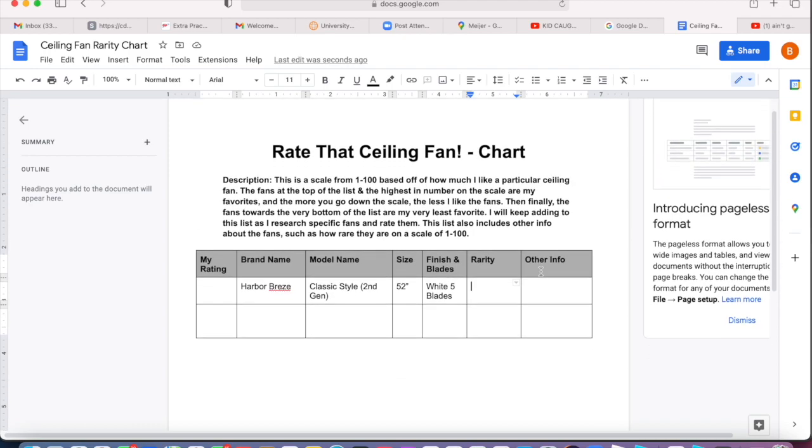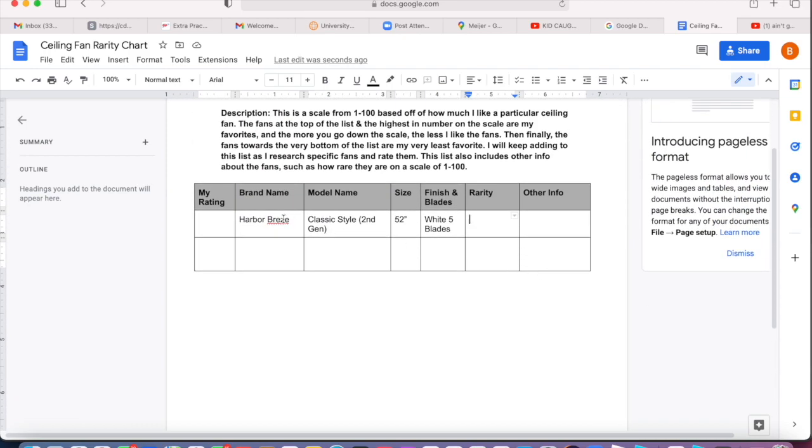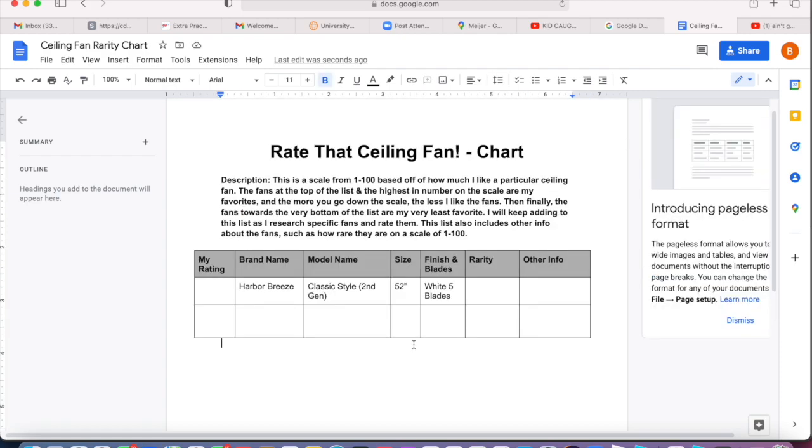Actually, I was originally going to make this chart. Oh gosh, a little typo there. That's hilarious. Okay, anyways, back to what was going on.